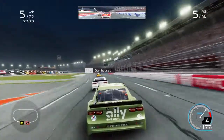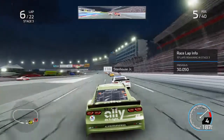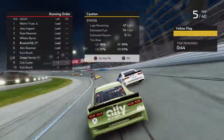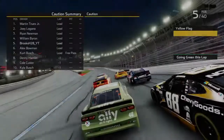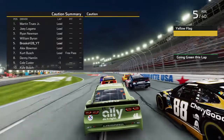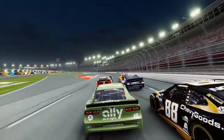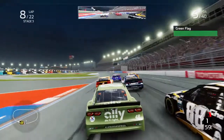Out of 4. Trying to get the run on him. 17 to go on the stage. Hopefully we can get... Of course. That's going to happen. And now Kurt Busch gets the free pass. Back to the Geico restart zone. Green flags back out in the air.